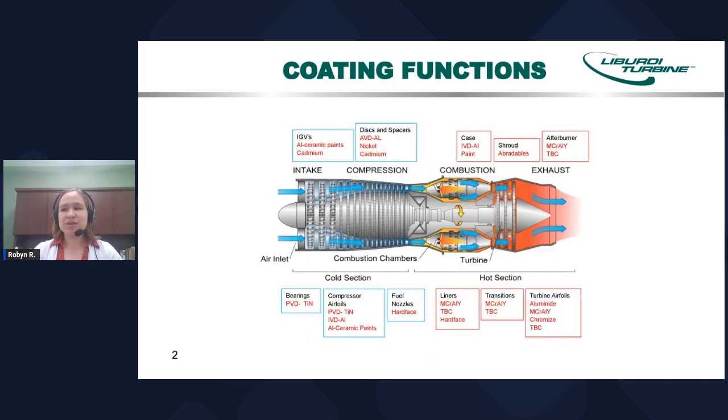So at its highest component, a standard turbine engine consists of two sections: the cold section, which consists of the intake and compression areas, and the hot section that covers the combustion and the exhaust. These different sections present different requirements concerning the stresses, temperatures, and environments the parts are subjected to. These requirements can then be answered by a variety of different materials for the parts themselves, which are then supplemented by the addition of various coatings.